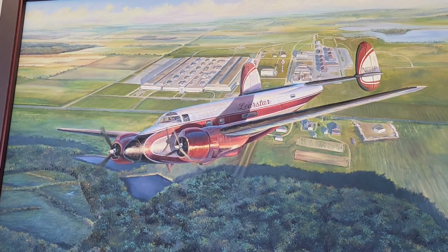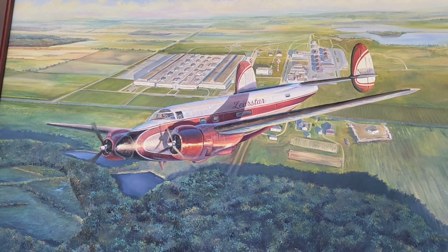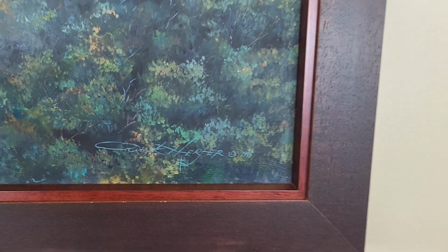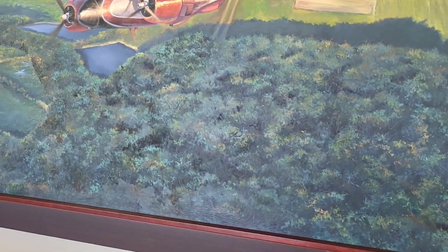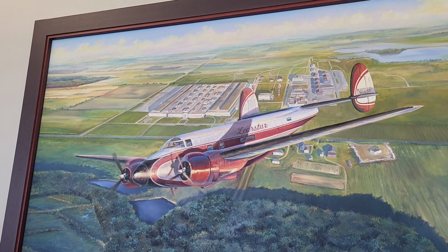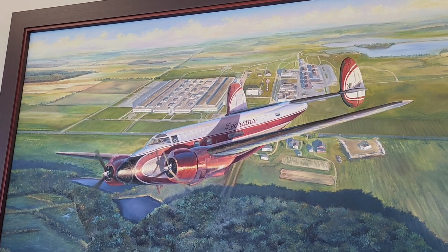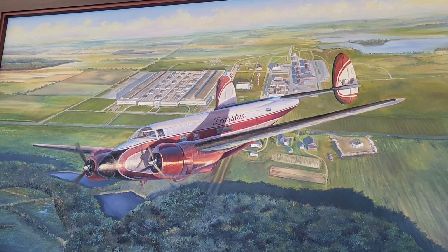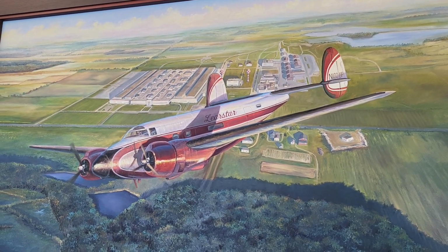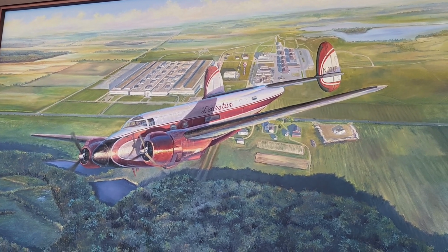This is a very cool original painting, done by Rick Herder. I know Rick Herder. I owned Winter Wolves, one of his paintings of a P-47 Thunderbolt over Germany. Francis Grabowski was the ace, 28 aerial victories. And Rick painted this as well.